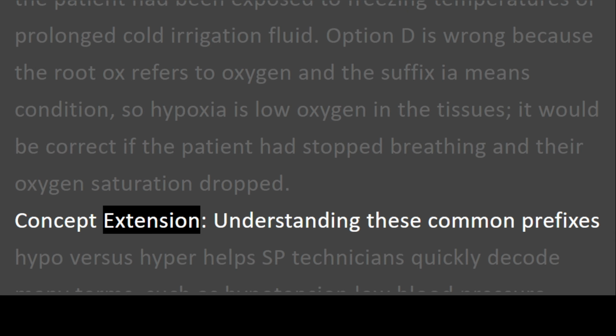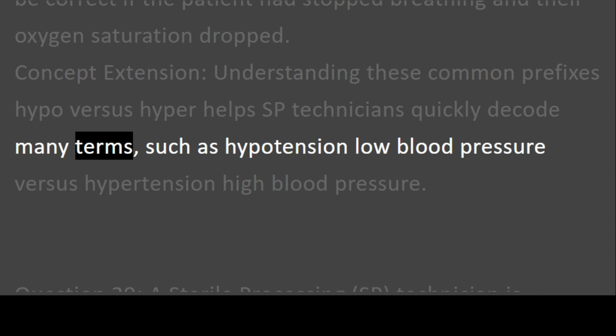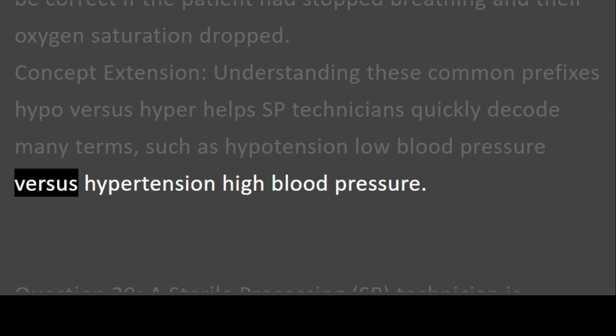Concept extension. Understanding these common prefixes, hypo versus hyper, helps SP technicians quickly decode many terms, such as hypotension, low blood pressure, versus hypertension, high blood pressure.